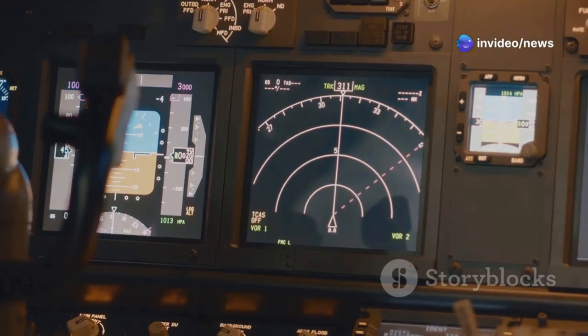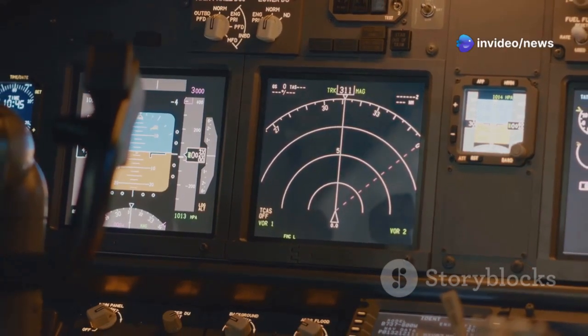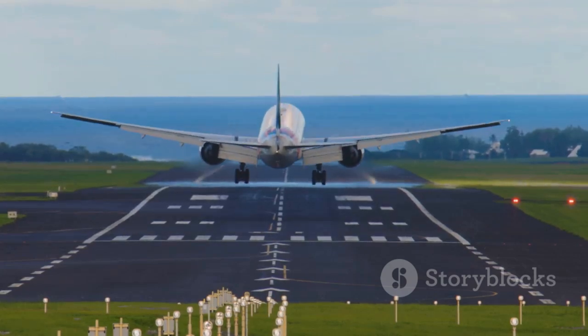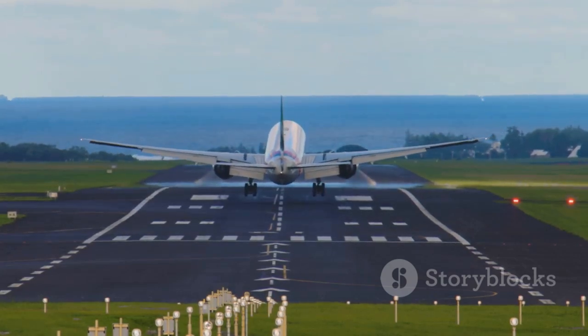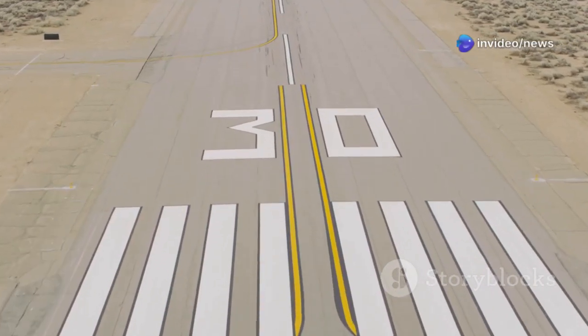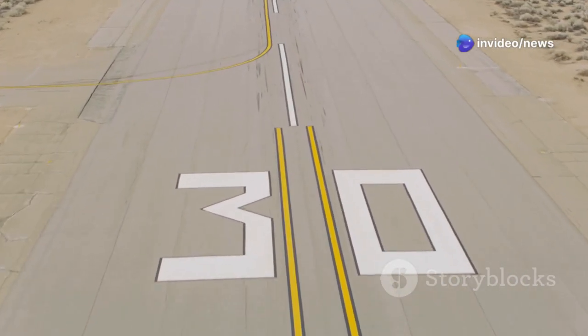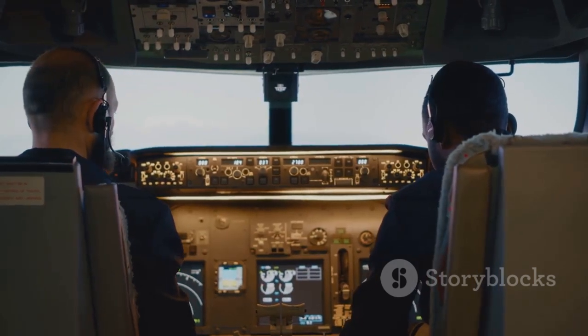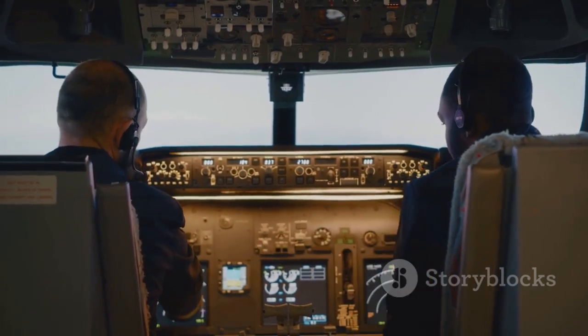This takeoff distance isn't just a number on a screen, it's a safety margin. It represents the minimum length of runway we need to achieve a safe flying speed and climb out safely. If the runway is shorter than this calculated distance, we simply cannot take off. It's that simple. Safety is paramount, and we will not compromise on this, even if it means delaying a flight or waiting for more favorable conditions.